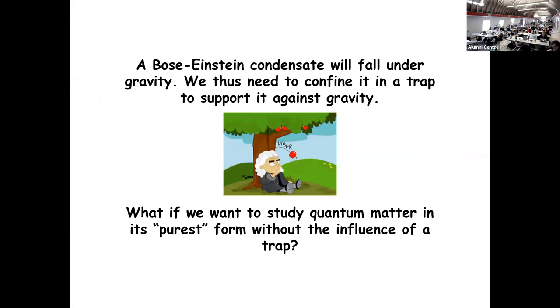And so this means that we must confine it in a trap to support it against gravity. Sometimes this is not an issue, but sometimes we want to study quantum matter in the purest form without the influence of the trap. So the question is, how do you do this if you want more than just a couple milliseconds of free fall? The idea is to go into permanent free fall.